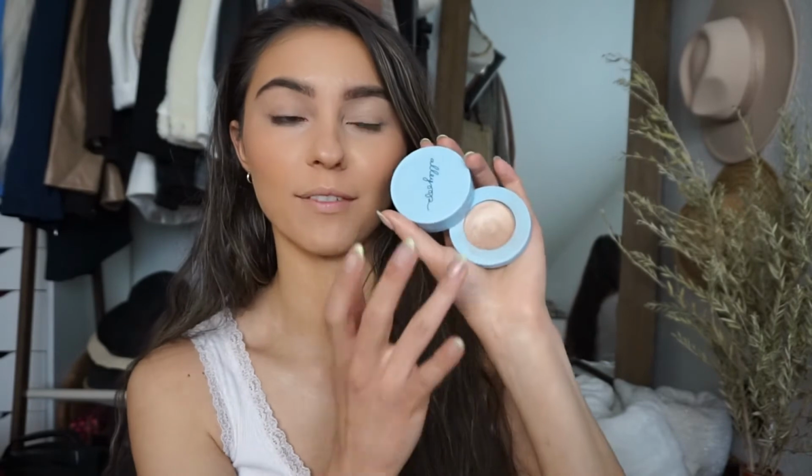Now going in with the, let's close the rest of that. With the highlighter, I just use my fingers for this. And it's such a beautiful, natural glow. Obviously, with the ring light on, it does look a lot more poppin'. But in person, it's a really nice, sweaty, sheer glow. I just love this. A little bit on my forehead, and literally you don't need much. I just do that and that's it. You don't have to keep rubbing it in.